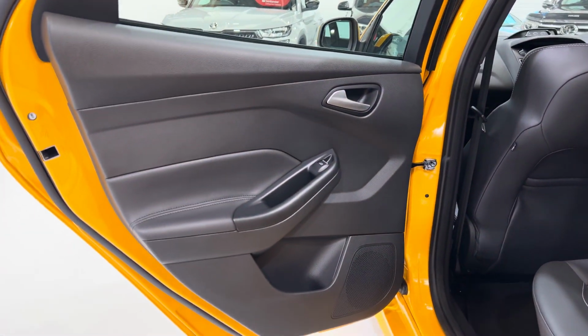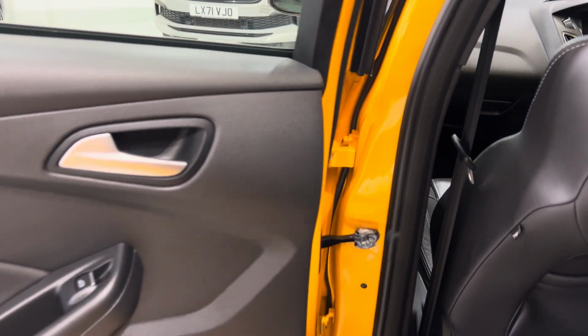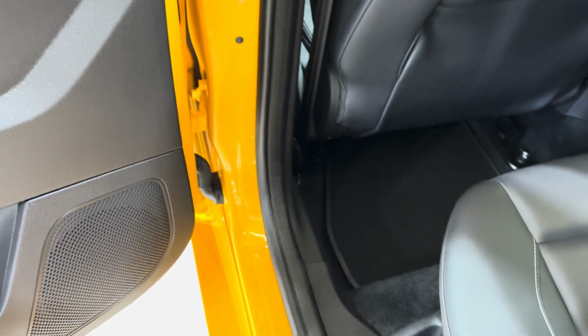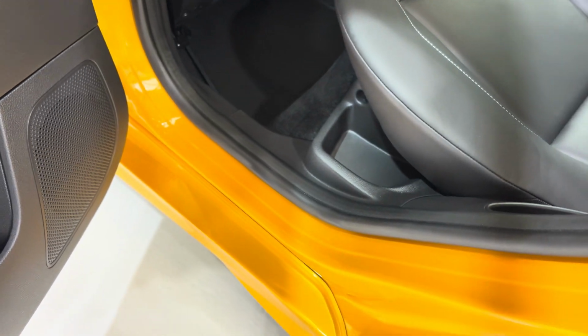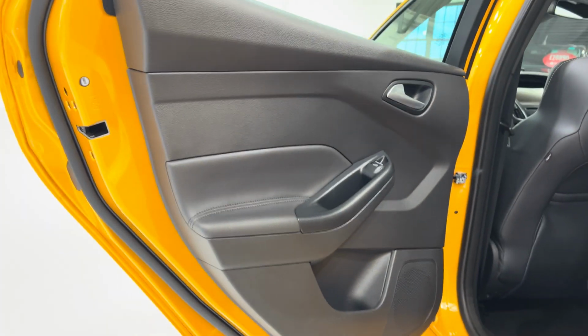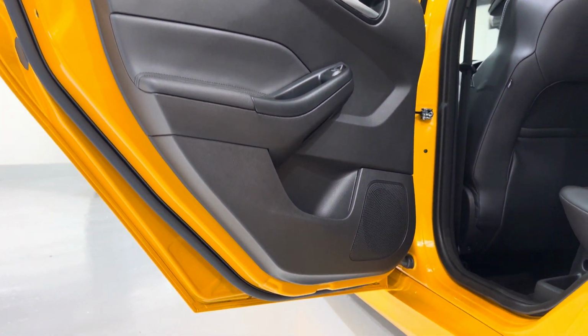Now the back door card, again, beautiful condition. All the door shuts. No damage. Nothing, let's just come down, there we go. Nothing on the edge of the door.